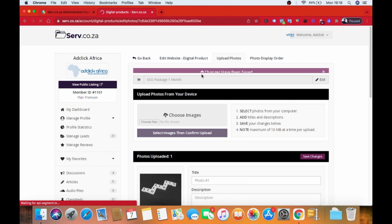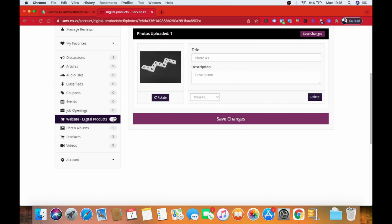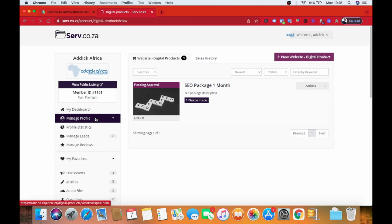Now after you saved, you see that message. After you saved, you just want to make sure that you saved your product. You can see here it says 1. You can click here. Now you've added your product, but there it is pending because the admin from Serv needs to approve this.